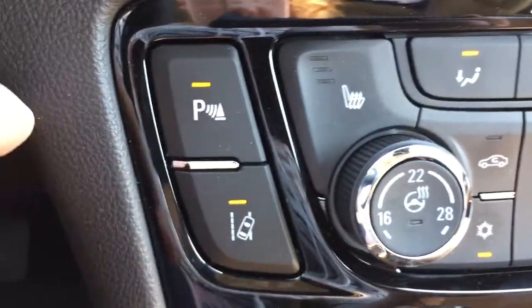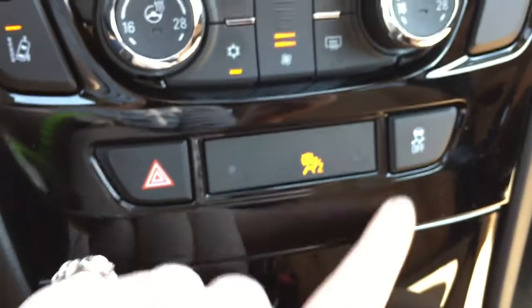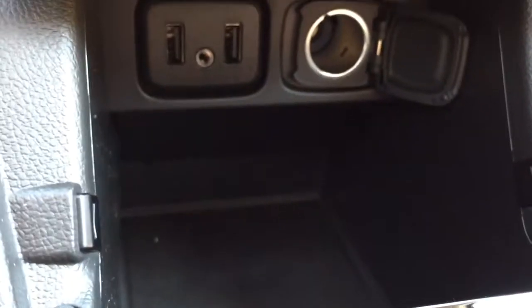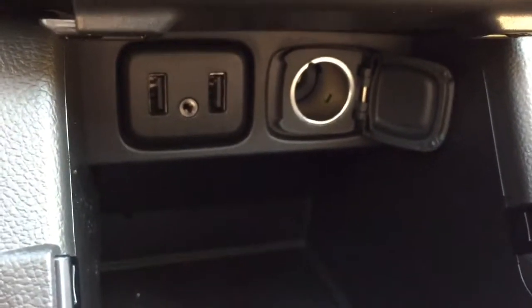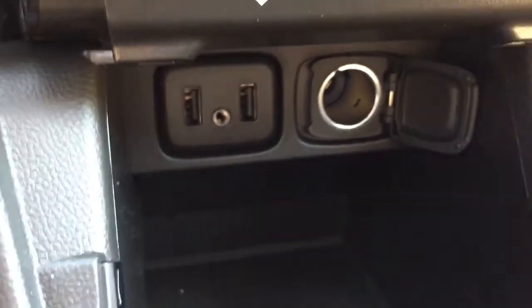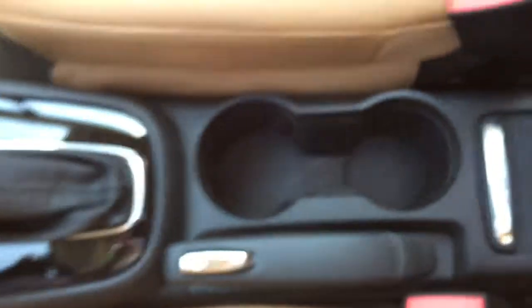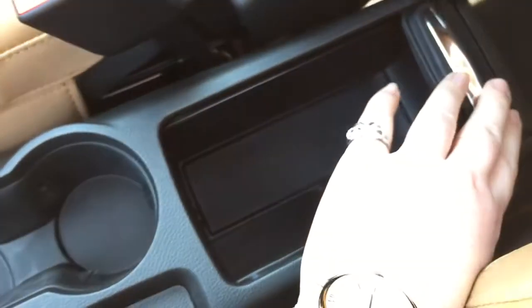Over here, we have a couple safety features. So we have rear park assist as well as lane departure warning. Below that, we have first our hazard lights, traction control, and then we have some storage space under here. As well as the storage space, you have 2 USB ports, an auxiliary input, and an auxiliary power outlet. So again, if you want to connect your mobile device to the vehicle or even charge your mobile device during the trip. Coming back in between the seats now, you have 2 cup holders, parking brake, as well as even more storage space back here.